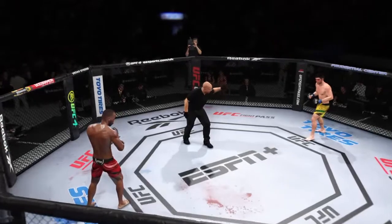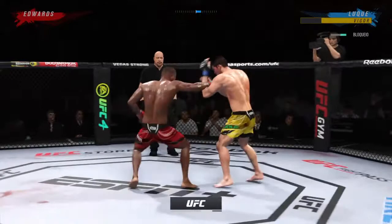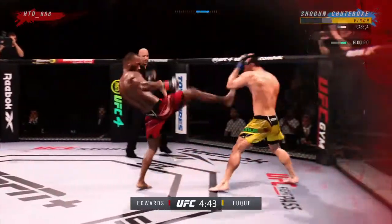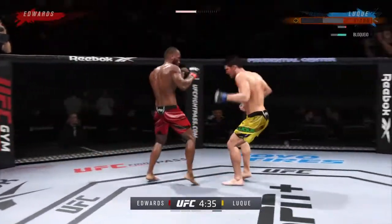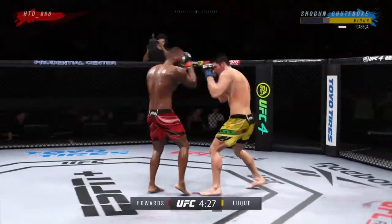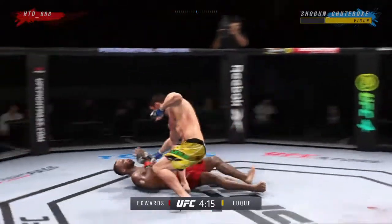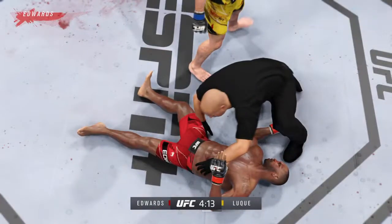You ready? You ready? Let's go fight. Look at how he turns his hip into that leg kick. Massive hook lands, and his opponent seems to be on his way out of the fight. Well, he turned his entire body. Landed exactly how he got him. What a performance!